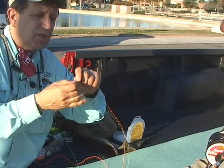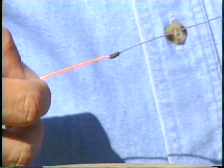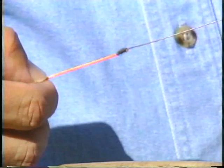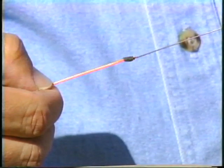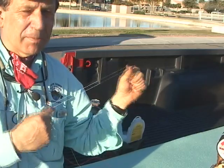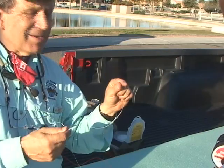Exactly the same way that we did this will be the way for the leader. And it's going to end up looking like this. As you can see, the monofilament and the leader knot. And this is done by a tool. Now, if you do it by hand, you're not going to have nearly as much success. Now, most fly shops will do this for you, but you may not be near a fly shop, so you should learn how to do it.